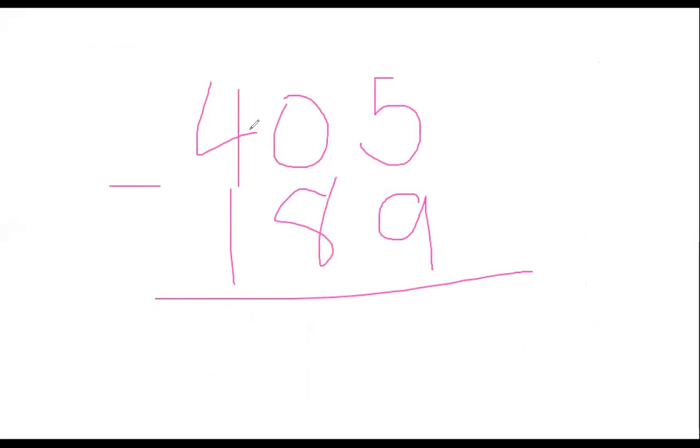If you remember our chant, say it with me, please. More on top, no need to stop. More on the floor, go next door. All right, so we have more on the floor. 9 is on the floor. So we are definitely going to have to go next door and cross it out. However, our neighbor doesn't have anything to give.